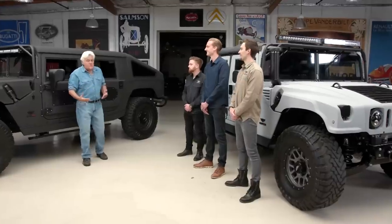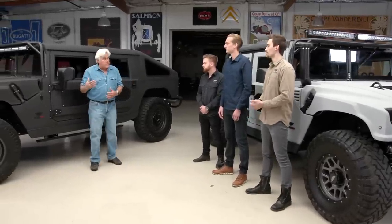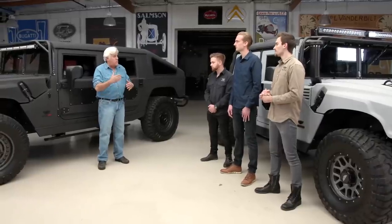It's hard to think of the word recycling and Hummers in the same breath. But what you do is you take these old vehicles and totally redo them. Get rid of the stock engine, switch to what? What motor did you put in? So we put a 6.6 liter Duramax diesel that you would traditionally find in a modern day GM heavy duty truck. Right, so these would meet current smog emissions. Correct, even though they're vehicles from the 90s.